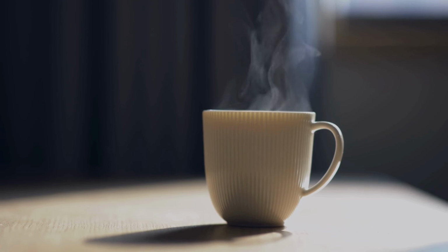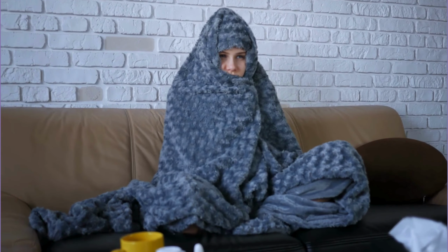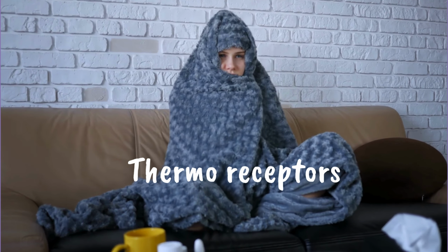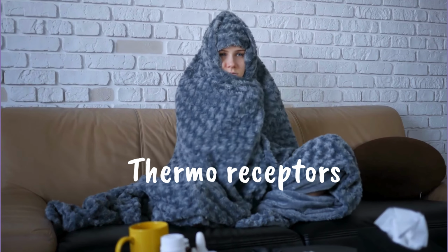Now, let's talk about skin. Skin is the largest sense organ in our body. Have you ever touched something hot like a cup of tea or felt a chill when stepping outside on a winter morning? That's because your skin can detect both heat and cold, thanks to special receptors called thermoreceptors. These receptors are spread throughout the skin and constantly monitor the temperature around.